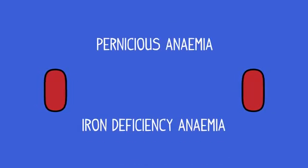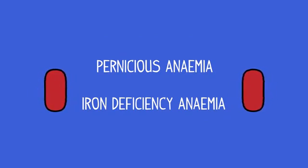So, now you know what red blood cells do and how they are adapted. You have also learned about 2 types of anemia and how they may be treated.